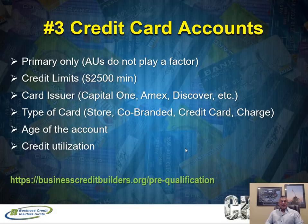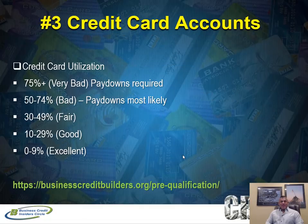So that's another factor. The age of the account, the credit utilization that you're going to have on your credit card. That's another factor that gets looked at. Where are you at on your individual credit cards? Where are you on your credit utilization on your overall credit cards? And we're talking about credit utilization. We're only talking about revolving credit cards, not your entire loans and mortgage, etc. Just credit card utilization. We like to see you under 50%, ideally under 30%. If you're lower than that, it's even better.